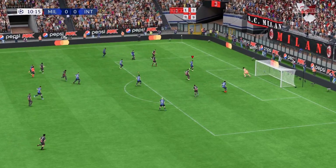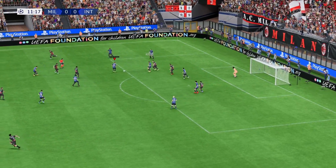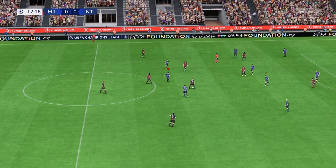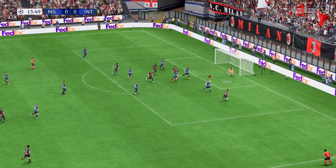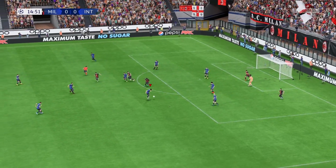Able to skip past his man. Textbook defending inside the box. Now, do they mean business on this occasion? Not all that hard to deal with crosses like that.